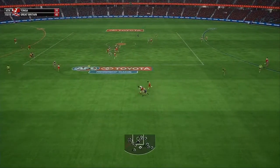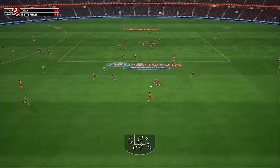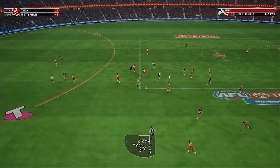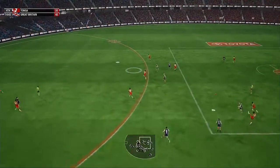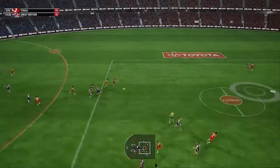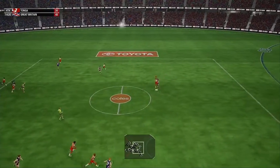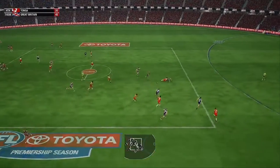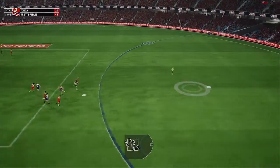Releases by hand. Did well to get a hand in. Gets the loose ball. Puts it on the boot. Takes an uncontested mark. Keeps the kick low. Hits him hard. Mops up the loose ball. Shows some physicality. Just gave it away. Releases the handball.